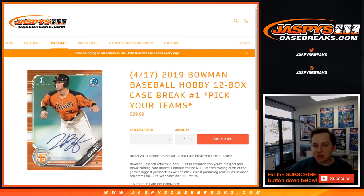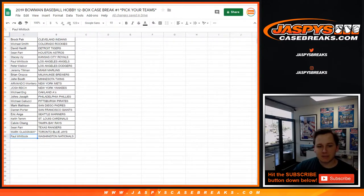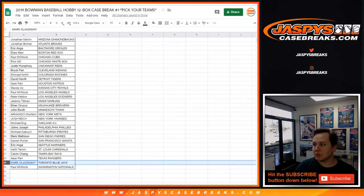How's it going, everybody? This is 2019 Bowman Baseball. It's our first case of the day. This is Picker Team number one, full case of hobby. Here is the list. Who's everyone's got? So good luck. Last spot mojo went out to Mark Glassman with the Toronto Blue Jays. So here we go. Good luck, everybody.